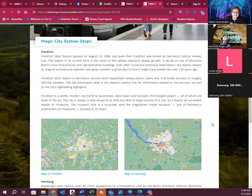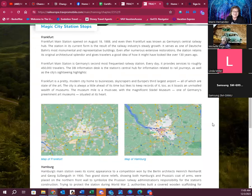All right. Frankfurt Main Station opened on August 18, 1888. Even then, Frankfurt was known as Germany's central railway hub. The station in its current form is the result of the railway industry's steady growth. It serves as one of, as you said, monumental representative buildings. Even after numerous extensive restorations, the station retains its original architecture and splendor, and gives travelers a good idea of how it might have looked over 130 years ago.